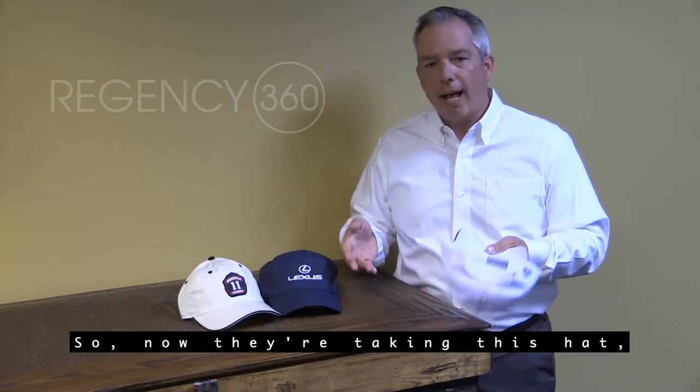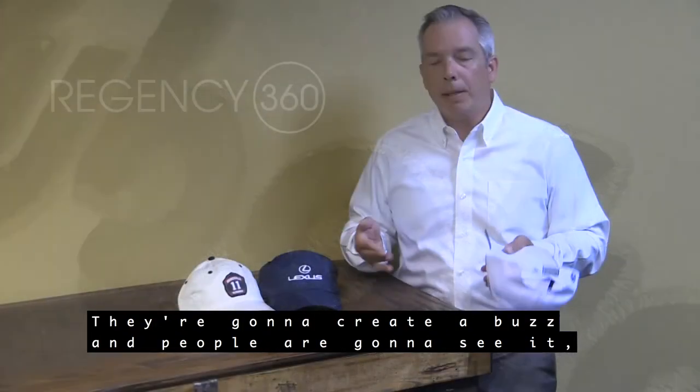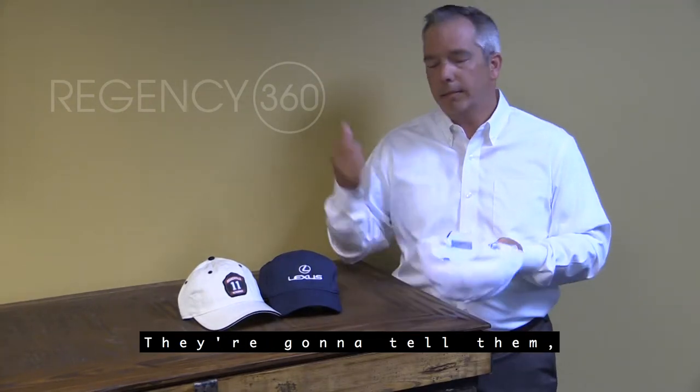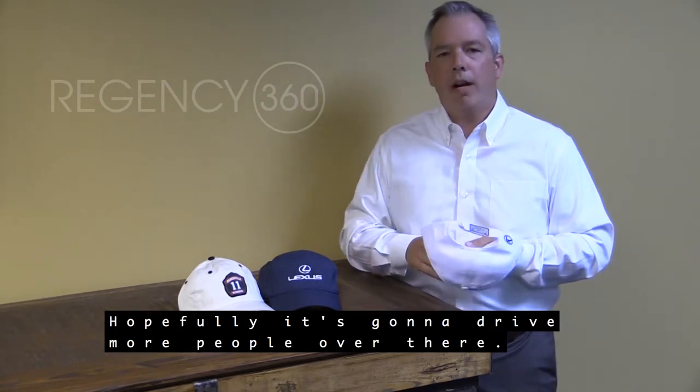So now they're taking this hat, they're going to put it on at that point, they're going to walk around the trade show. They're going to create a buzz, and people are going to see it, they're going to want to know, where'd you get that hat? They're going to tell them, got it at my vendor's booth back here. Hopefully it's going to drive more people over there.